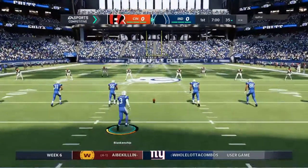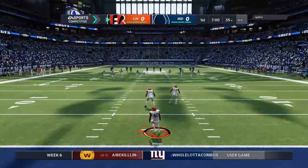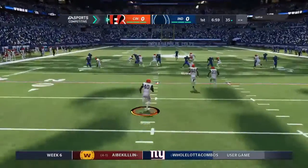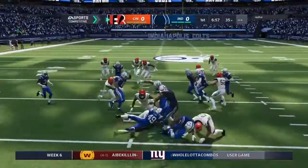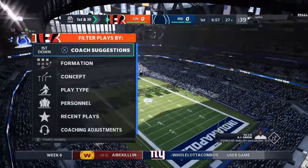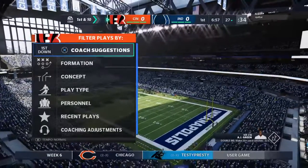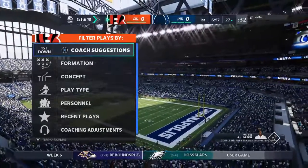Set to go now in Week 6 of the NFL season, and we are underway on EA Sports. The return man, Wilson. And a decent return out to the 27-yard line. Brandon Wilson on the return. The Bengals take over 1st and 10 at their own 27-yard line.